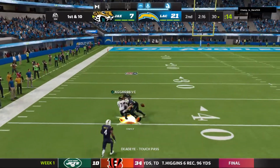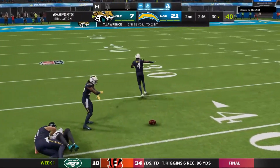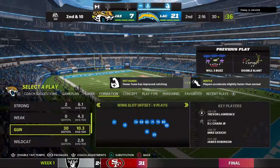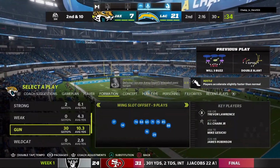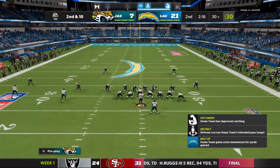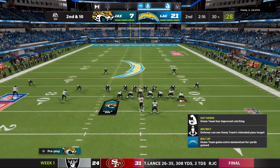And he'll let this one go deep for Chark. And this one is incomplete. And I think they'd be well served to take that type of a physical approach against him the rest of the game. He's had his way so far. But on that last one, that worked quite well for the defense.